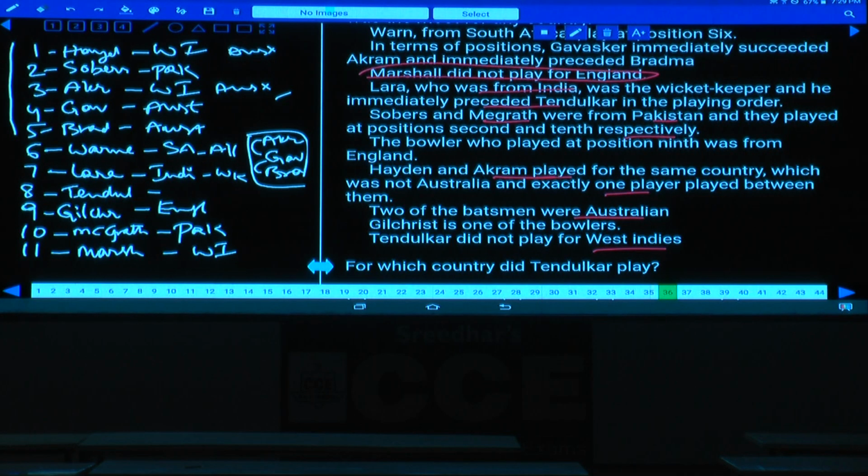Then what is left over here? England and India only 1 person, Pakistan 2 persons, Australia 2 persons, and this person must be from South Africa only. Why? Because if this person belongs to any other country, then they will have 3 persons from that country, not possible, because you are having only West Indies with 3 persons. And so what is the order here? The order is Hayden, Sobers, Akram, Gavaskar, Broadman, Warren, Lara, Tendulkar, Gilchrist, McGrath and Marshall.